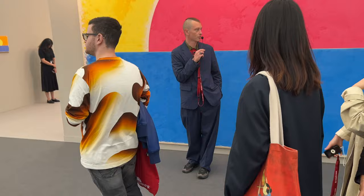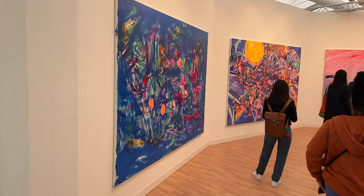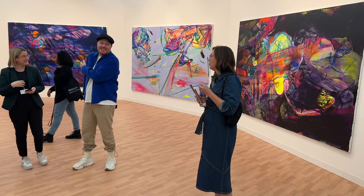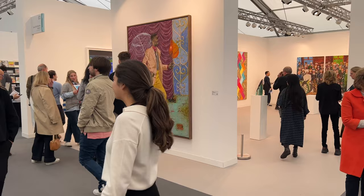That's Gagosian, one of the biggest, most important galleries in the world. Of course, they normally just seem to have one kind of artist each year in the gallery. I'm not entirely sure who this one is, but I would have thought all of these have sold straight away, basically. And this seems to happen pretty quickly. David Kordansky Gallery.